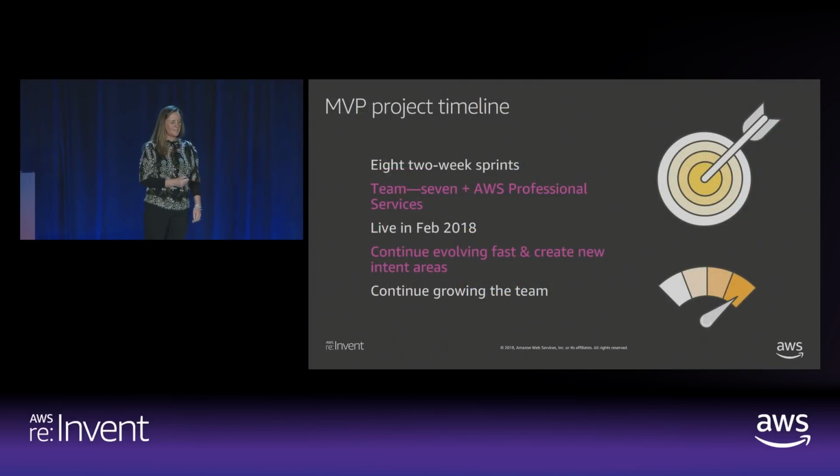So what was our timeline? Fast. 8 2-week sprints, which included Thanksgiving and Christmas. Great time. We had a team of 7. We had our AWS professional services on board, live in February. We've just continued to grow it. We've got more bots. Our whole architecture is fully scalable, the way we've defined it from the get-go.